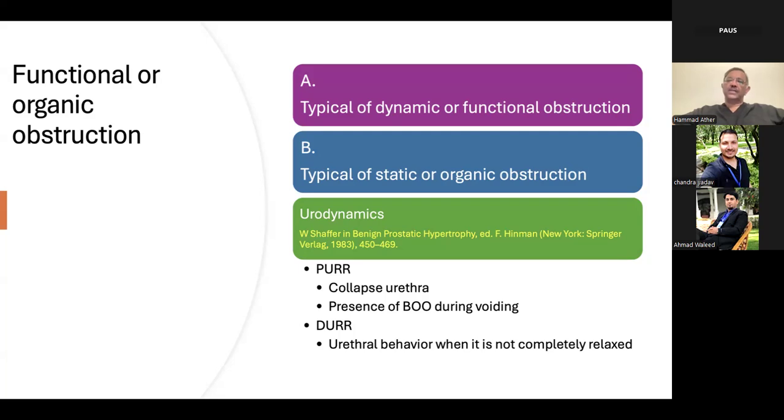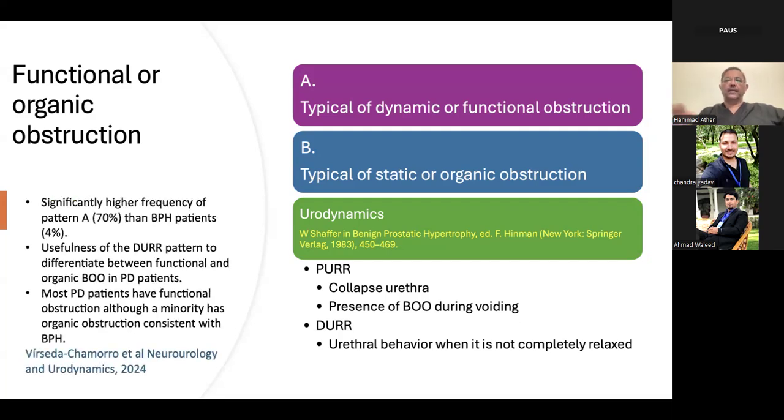define the passive urethral resistance relationship in a collapsed urethra and presence of bladder outlet obstruction during voiding. And the second thing is the dynamic urethral resistance relationship, which affects the urethral behavior when it is not completely relaxed. And in these, particularly the DURR, or dynamic urethral resistance relationship, is a typical finding in these patients to differentiate between dynamic obstruction and static or organic obstruction. So in this series, a paper by Versida and Camaro, published very recently in Neurourology and Urodynamics, showed a significantly higher frequency of pattern A, about 70% of patients having typical dynamic or functional obstruction and not the typical BPH obstruction.